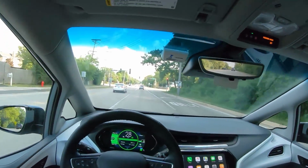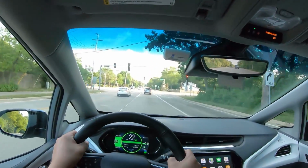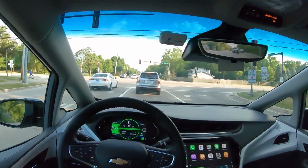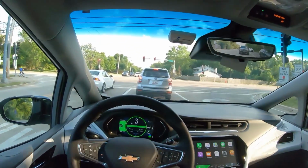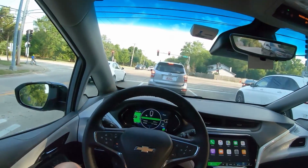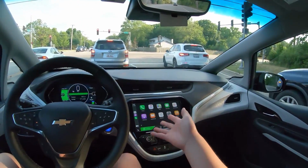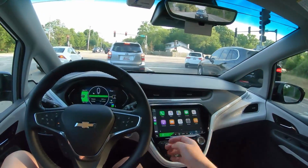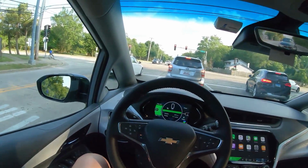So maintenance and service theoretically would be better. Battery pack life is a concern, but most of these things come with much longer warranty periods for the propulsion systems. The tech is nice in the Bolt. Now, it can't quite match some of the autopilot, autonomous, semi-autonomous features you'll find in the Model 3, but like I showed you guys, the Apple CarPlay, Android Auto, the wireless charging here, the cameras, all work really, really well.